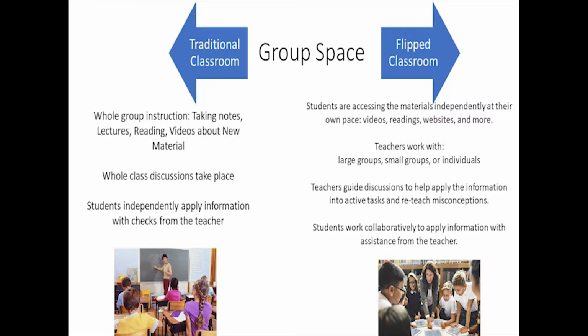Students, after that time is over, are then able to independently apply that information with assistance from the teacher or checks from the teacher. But in the flipped classroom, students are working at their own pace when they're using all of those videos, readings, resources, and more. Sometimes in small groups, okay, sometimes individually. And the teachers can push in and work with large groups, small groups, or individuals while students are working at their own pace with those resources. And the teachers are able to help guide the discussion and help kids really get the learning going. All right, and it gives the kids opportunity to work collaboratively.